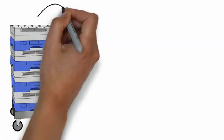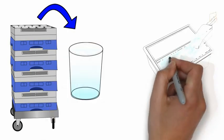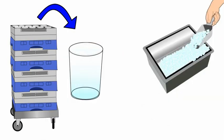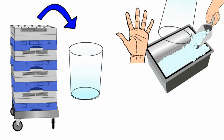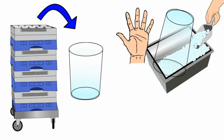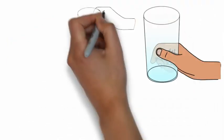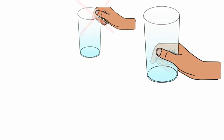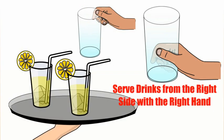Always look carefully and make sure the glasses are clean. Use clean, proper ice scoops to transfer ice. Do not use hands or a glass to scoop ice. Serve glasses holding them close to the base. Never touch the rim. Always use a tray for drink service. Remember to serve drinks from the right side with your right hand.